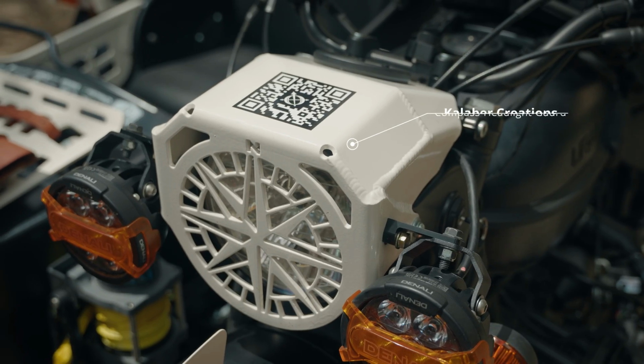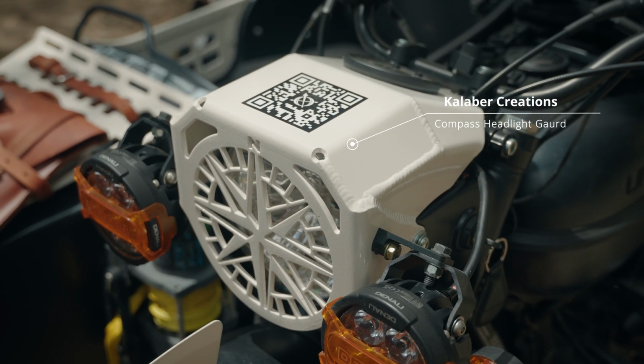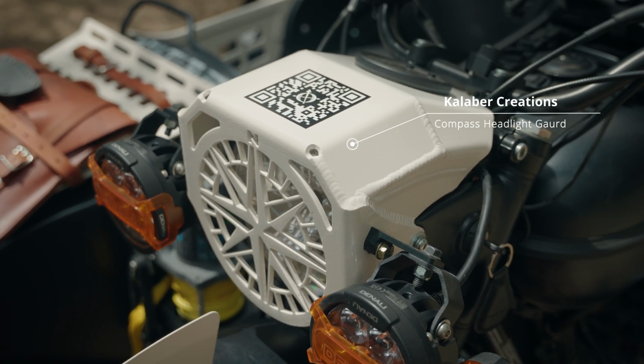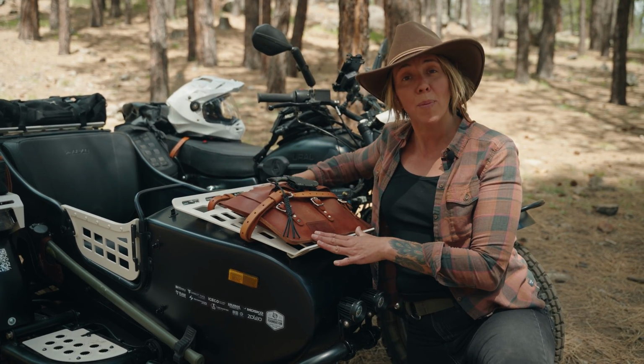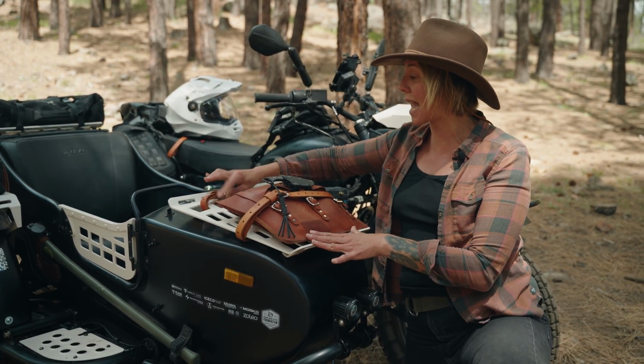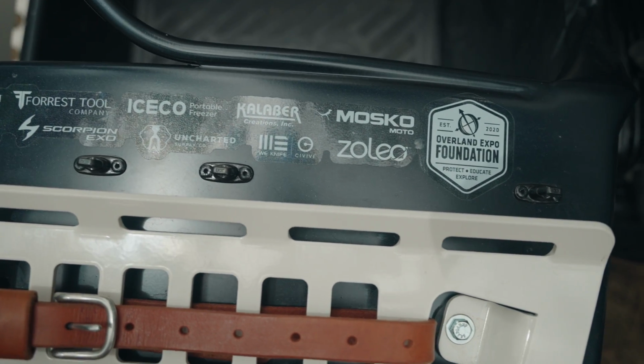Starting up here on the front is this compass-shaped headlight guard. The thing is incredibly sturdy, plus it adds such a cool vibe to the front of the bike. Over here on the nose of the sidecar is this rack. It's all set up with this sort of Molle style lashing system, so you can attach whatever you need right up onto the front here.